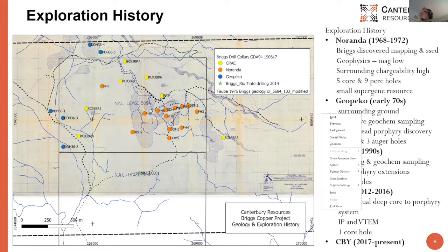Naranda drilled about 9 or 10 holes, those are the orange ones, mainly around the central porphyry, all quite shallow, and came up with a small supergene resource. Most of the holes were less than 100 metres deep. Pico did a couple of deep holes up here in the northern porphyry and a couple of shallow holes through the alluvials on the west here.